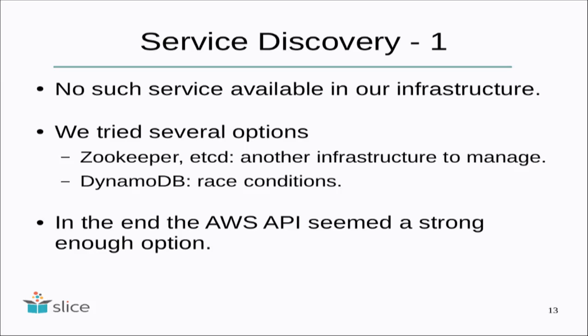Now the problem is that if in your auto-scaling group you want to create two servers, two instances at the same time, well, sometimes they will both see that there's no master, so they will both try to be built as masters, and then you end up with two masters, and it's not what you want.